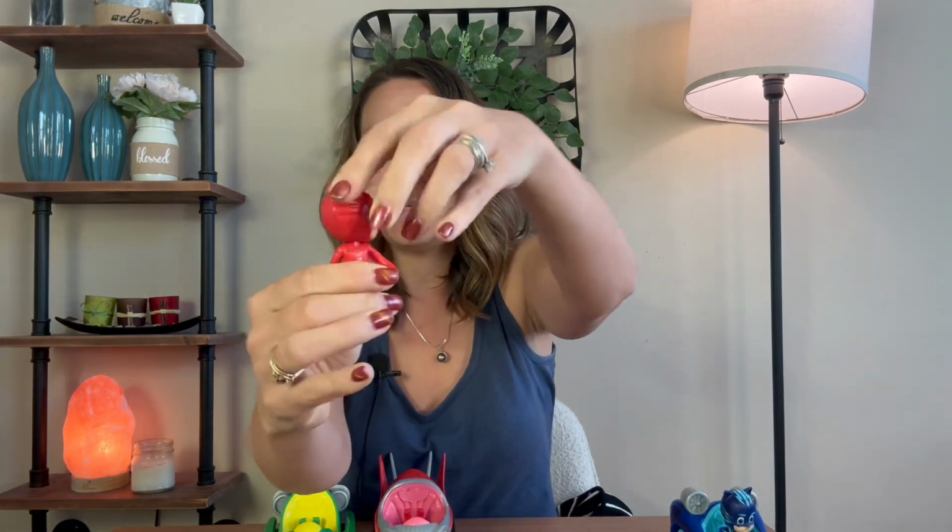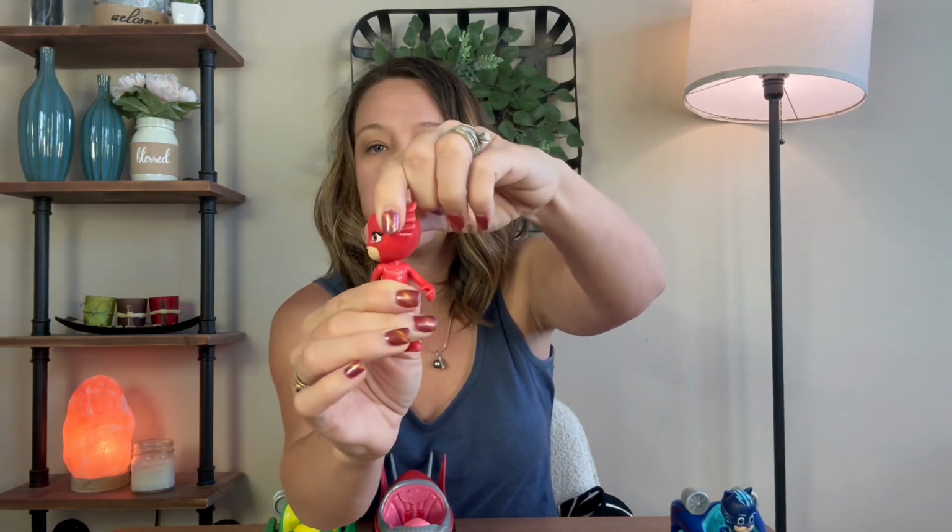She's all red. She has the costume, the Owlette costume ears. Again, hands and legs do move up and down. And she can stand as well, so that makes it fun for the kids to play. The action figure can stand, sit, move. Again, her head can move all the way around.